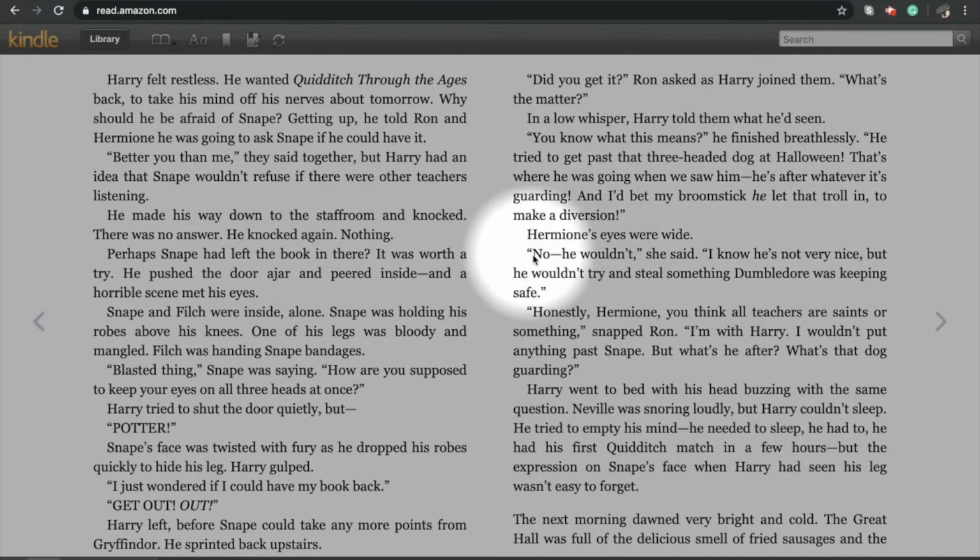Hermione's eyes were wide. "No, he wouldn't," she said. "I know he's not very nice, but he wouldn't try and steal something Dumbledore was keeping safe." "Honestly, Hermione, you think all teachers are saints or something?" snapped Ron. "I'm with Harry. I wouldn't put anything past Snape." "But what's he after? What's the dog guarding?" Harry went to bed with his head buzzing with the same question.